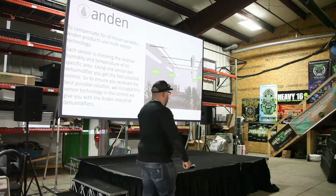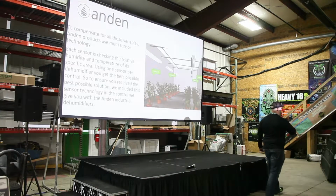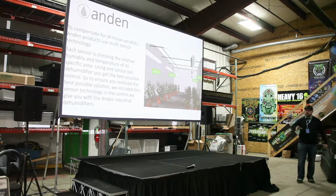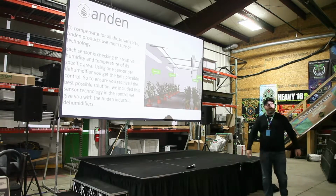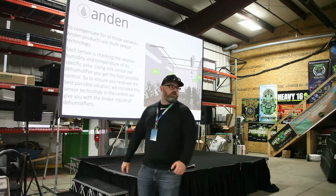So with every Anden, when we set up a room, it was important to measure humidity where the plant was reacting to it. So when you're setting up your room and you're using a dehumidifier, that's one of the first key elements I can tell you absolutely need to do. Do not measure your humidity where the dehumidifier is. Do not measure humidity too low to the ground. Understand where you want your plant to be and measure it directly there. The controls can do that.